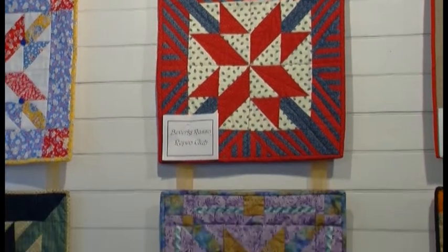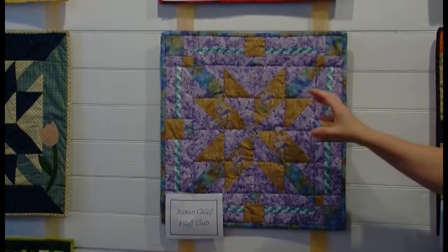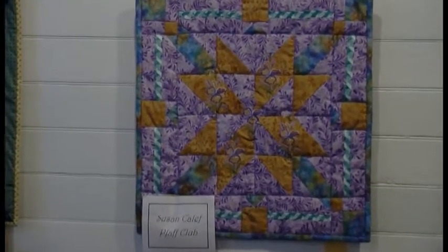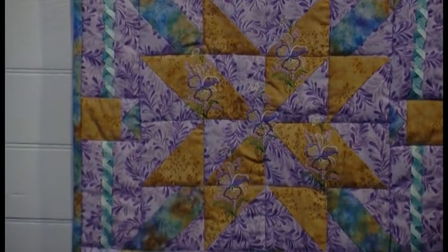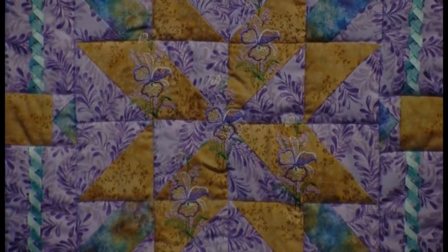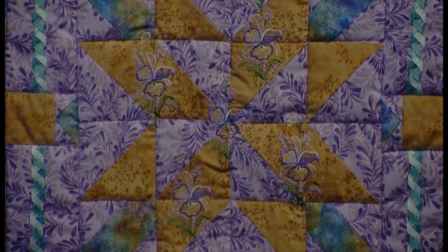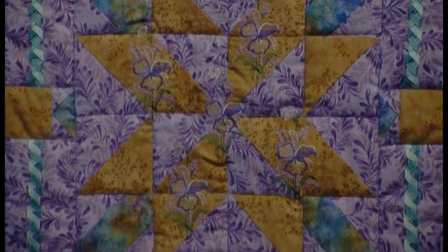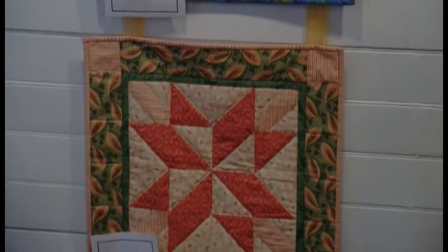Sue Califf is a member of our Pfaff Club. She loves machine embroidery, and I don't know how close up you can get on that quilt, but there's definitely some beautiful embroidered irises on there. Around her border, she did a ribbon stitch. She actually did a double ribbon stitch. This is an exclusive stitch on Pfaff sewing machines, and tonight I've been demoing the single ribbon stitches, but this one is a double. Down here, Lynn Miner chose to use pinks and greens, a very popular color.